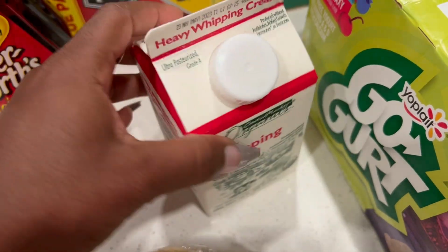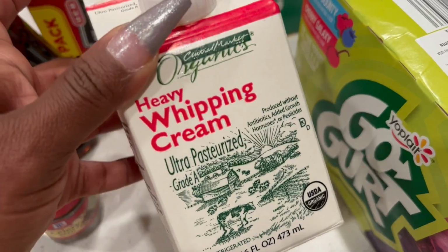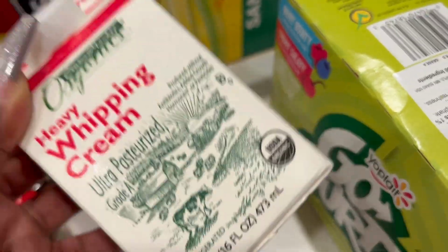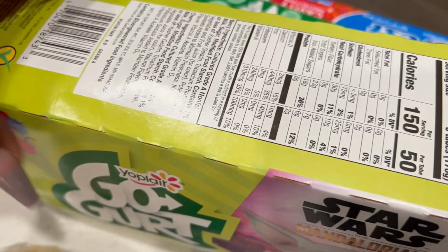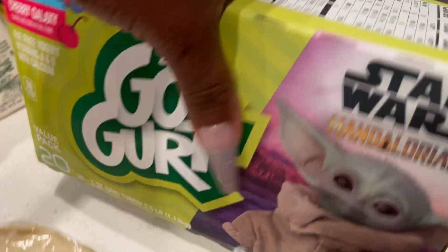And then I've got some cream. This is for the shrimp and grits that I'm making for Easter, because we are doing shrimp and grits, oxtails, cabbage, deviled eggs, and cheesecake. And then I got my son some more Go-Gurt. He had asked me to get some of these, so I picked some up for him. Berry Bounty and Cherry Galaxy.